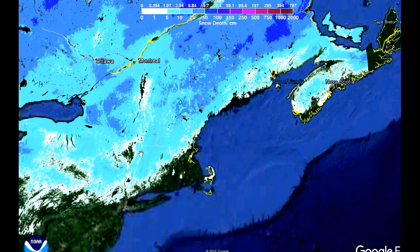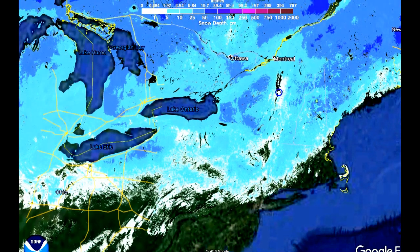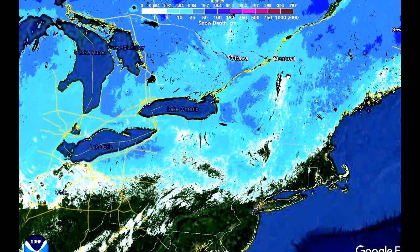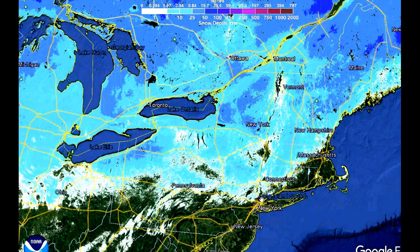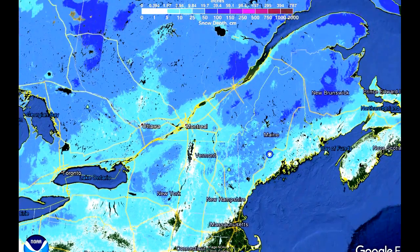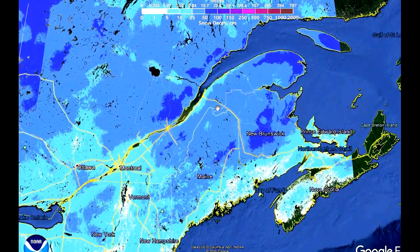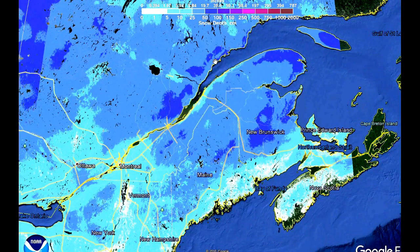And looking at the northeast United States, you can see Great Lakes region. Pretty limited here in the Champlain Valley, but it does extend almost all the way down into the northern suburbs of New York City. Also, just north of Boston. Best snow, coastal effects, parts of Quebec, Gaspé Peninsula.